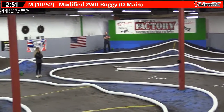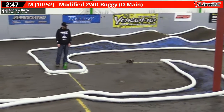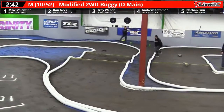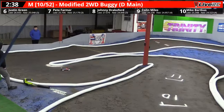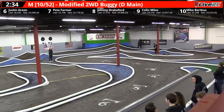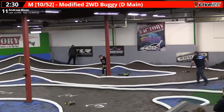2 now, 3 to go. Leader over the triple, nice and clean. Gets it through the rollers, all the points between track and put it off. Dan here getting it off the triple. Troy Weber taking over the 2 spot now. Here's the 3, Kothman in the 4 now. There's the leader down the straightaway, all by himself right now. Pretty comfortable out front early.